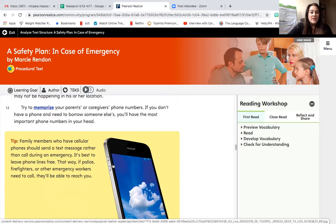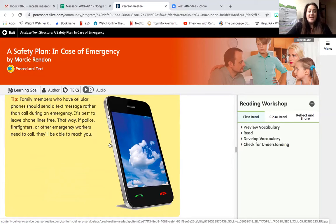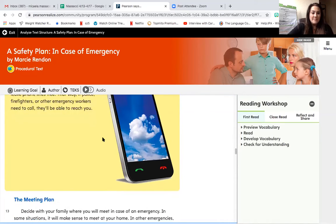Try to memorize your parents' or caregivers' phone numbers. If you don't have a phone and need to borrow someone else's, you'll have the most important phone numbers in your head. Now, I do think that it is super important that you have your parents' phone numbers memorized in case anything happens. And even if you're with me and I didn't have your parents' phone numbers, I would have my phone and you could say, oh, I know it, Miss Masachi, and we could dial it. So while you are at home, I think you should definitely work on memorizing some important phone numbers of those who could be contacted just in case there is an emergency.